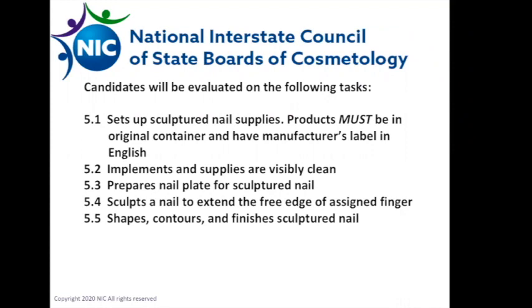So they have prepared the nail plate for the sculptured nail. They've taken off the shine. They've dehydrated that. That could have been with a professional product like Bond-Aid or Bond-X. It could have been with a product maybe like alcohol or hand sanitizer to dehydrate that nail plate further so that they would get a better adhesion. And in 5.4, they're going to sculpt that nail to extend the free edge of the finger that was assigned.